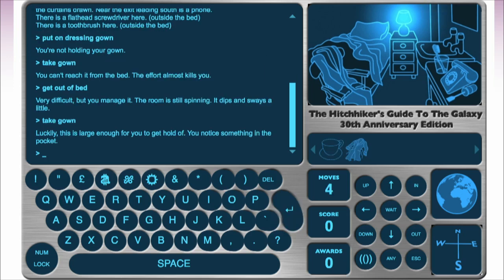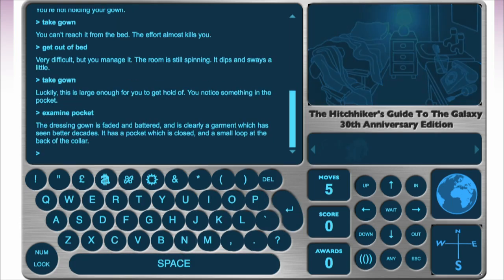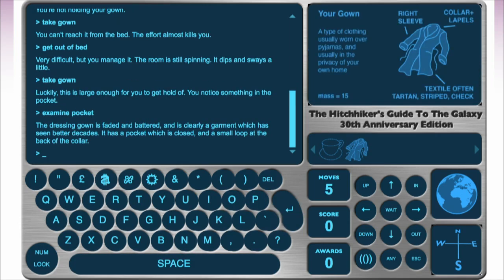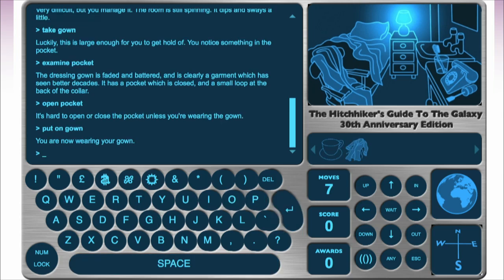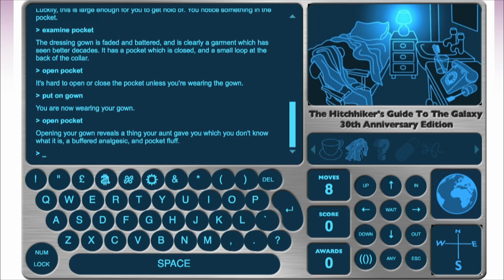You notice something in the pocket. Examine pocket. Open pocket. You get the idea here. What I like is it's a little bit more graphic. It's hard to open or close the pocket. Okay, put on gown. You're now wearing your gown. Open pocket. Opening your gown reveals a thing your aunt gave you, which you don't know what it is, a buffered analgesic and pocket fluff.